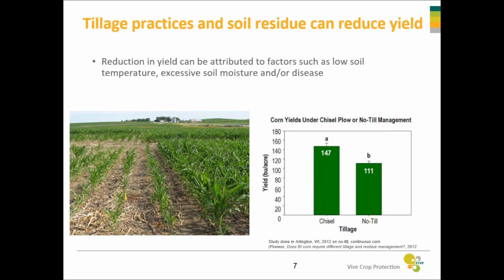Because of this lower temperature and the associated increase in disease pressure and moisture, soil residues can decrease yields if they're not managed differently than conventionally tilled fields. This is why it's important to establish different management practices when you're switching to no-till, and to also be aware of the differences in soils.